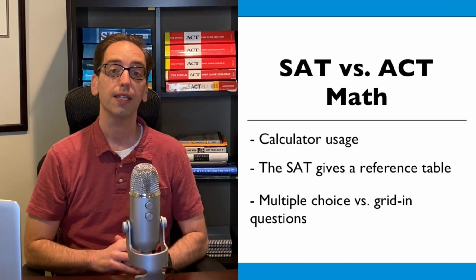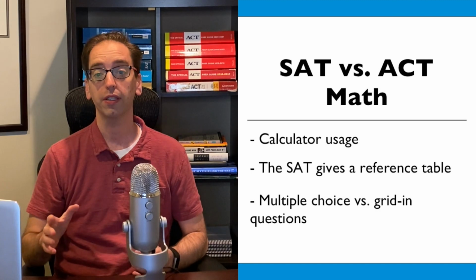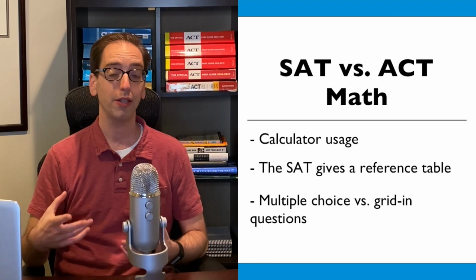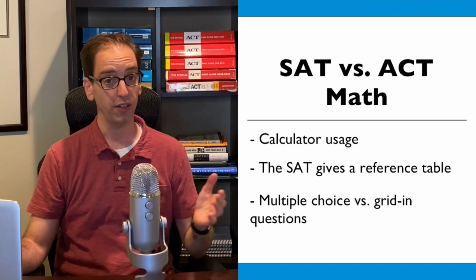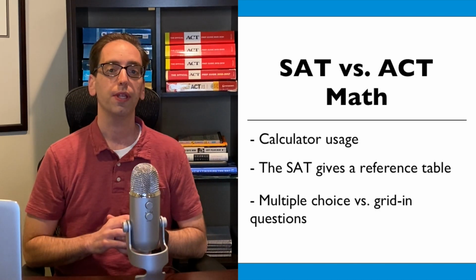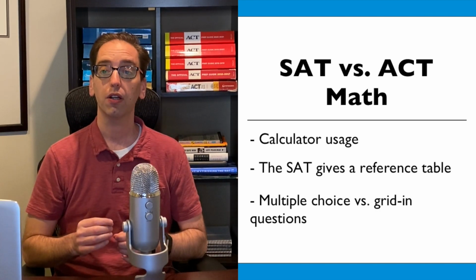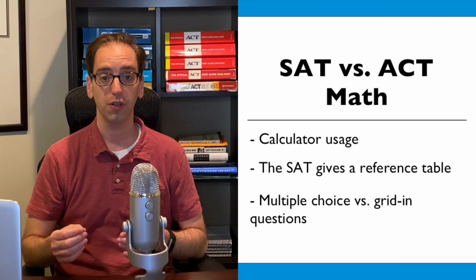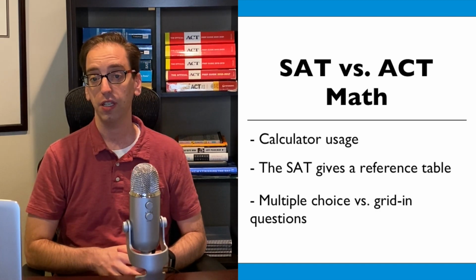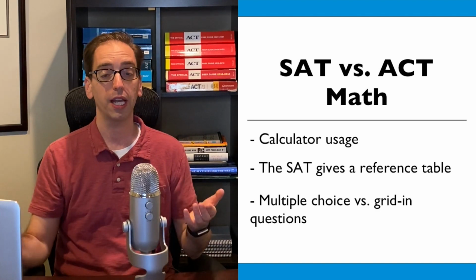Another difference is that the SAT gives a reference table at the top of each section. It doesn't include everything they expect you to know, but it does include a nice portion of geometry formulas to help you out. The ACT won't list any formulas at the top. Also, the ACT only includes multiple choice math questions. The SAT includes some multiple choice questions, but then some student-produced response questions. So for example, if the answer is 17, you actually have to bubble in the digits 1, 7. You're not picking an answer from a list of choices.